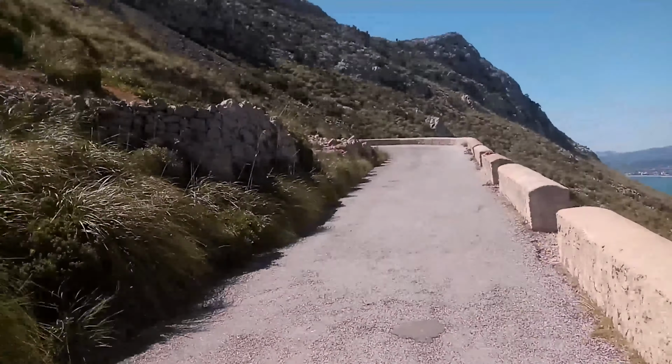But we've decided we want to go up this instead. And there's a car.